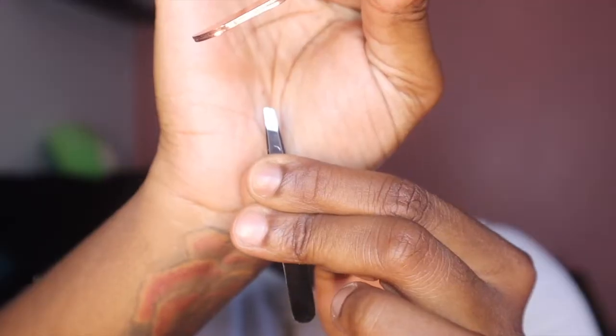You're gonna get your lash tweezers. It doesn't matter which lash tweezers you use. These just work better for me because I can't grip it with this, nor can I grip it with these. It's impossible. Also get your lash glue.